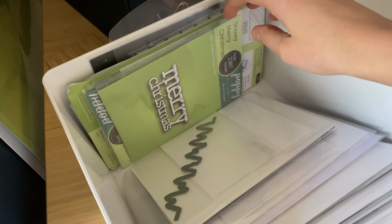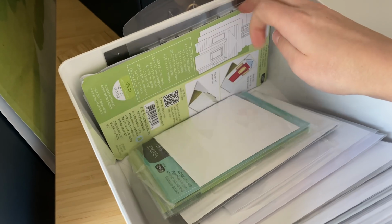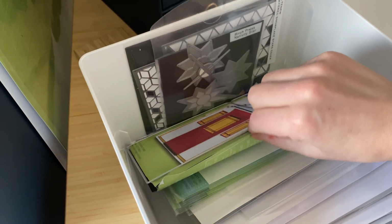And where are those dies right now? They're in a box, and I haven't used them. I did pull them out once though, and I was planning on using them, and then this happened. Now, I'm not gonna lie, my heart broke just a little bit, and for some reason it was just better for me to pack away the dies and pretend they didn't exist because I was so upset.